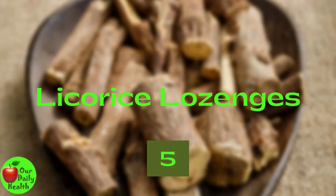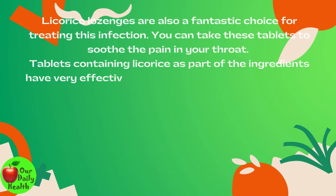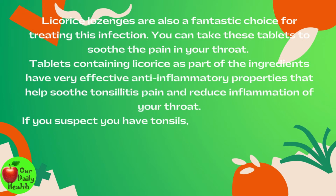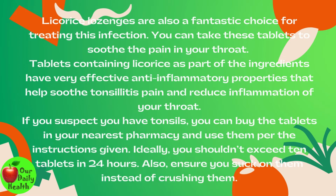Number 5. Licorice lozenges. Licorice lozenges are also a fantastic choice for treating this infection. You can take these tablets to soothe the pain in your throat. Tablets containing licorice as part of the ingredients have very effective anti-inflammatory properties that help soothe tonsillitis pain and reduce inflammation of your throat.